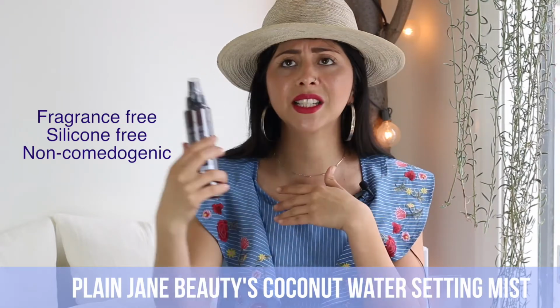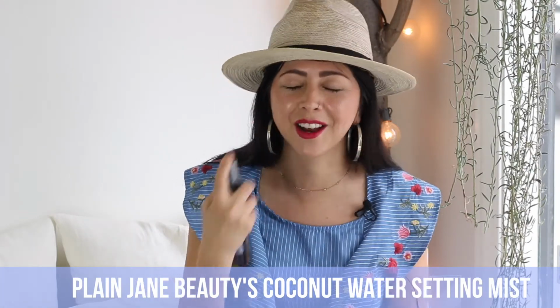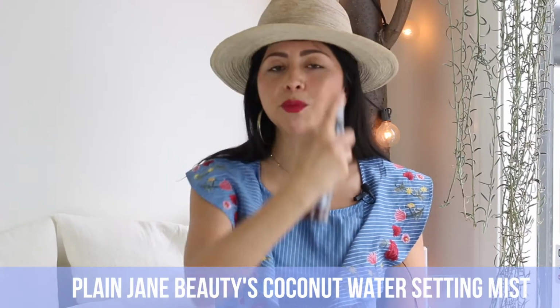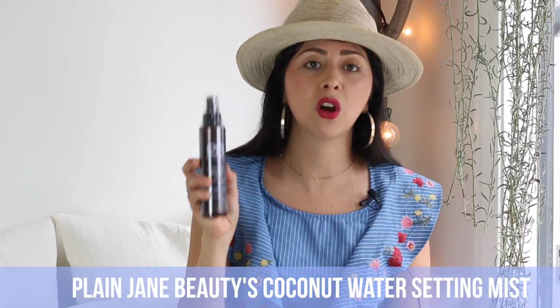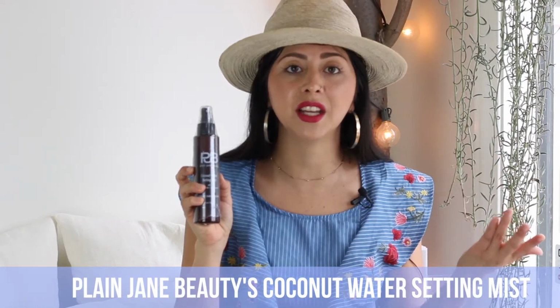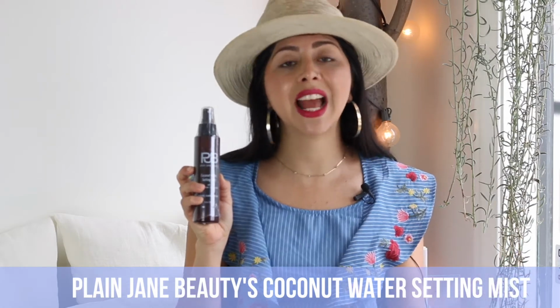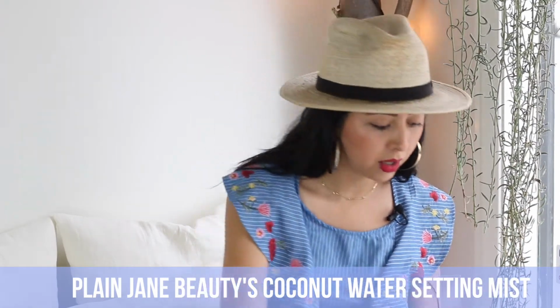You literally hold it 6 inches away from the face and spray it. I mean, I like pretty much spray it on top of it, but you hold it away a little bit and spray, get the whole area, and it just feels hydrating, it feels soothing, it feels calming. I just love the feeling of it. I even do it sometimes before my makeup, just for an extra hydration, and then I'll do it after when I'm setting. So this stuff will last you forever too.